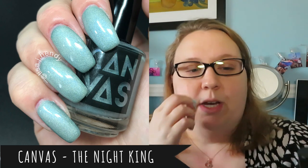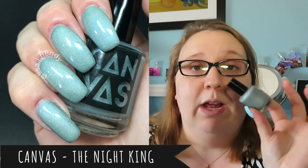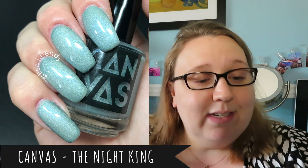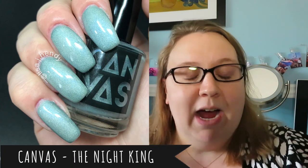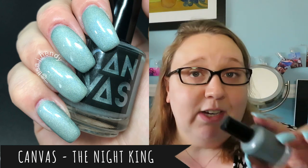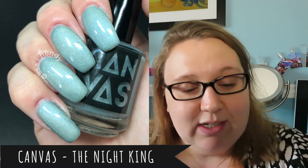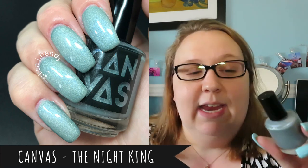Out of all the polishes I'm showing you, this is probably the only polish you will have a hard time finding, as Canvas Lacquer are no longer in business and they were a small batch company to begin with, so they only made small batches of their polishes. So I apologize if you fall in love with this one, you may have a hard time finding it, but this is absolutely gorgeous. This is the Night King by Canvas Lacquer.